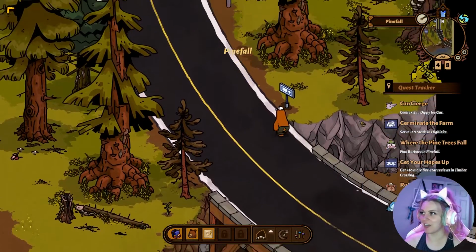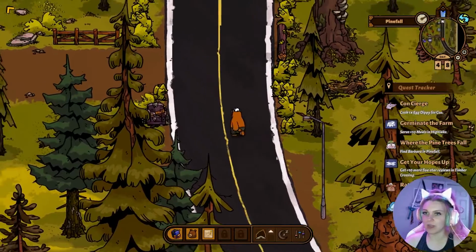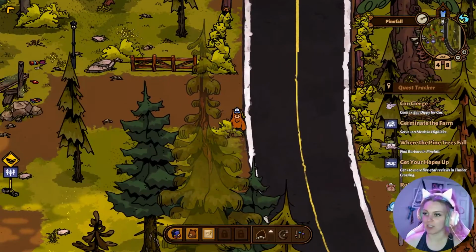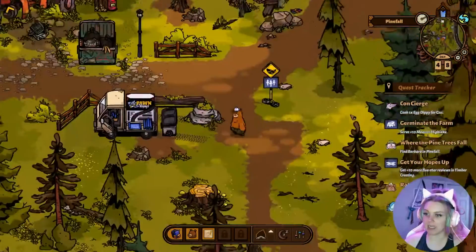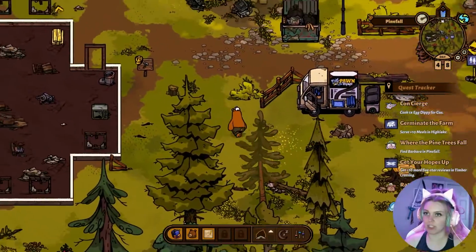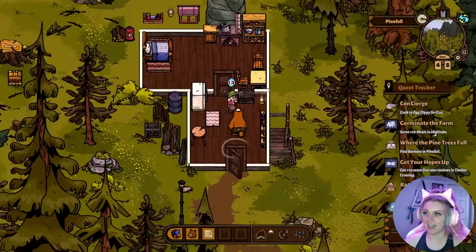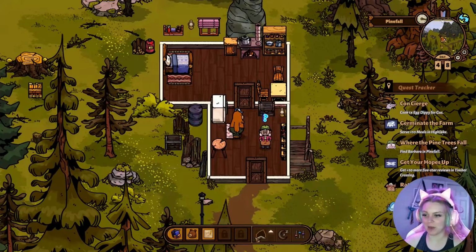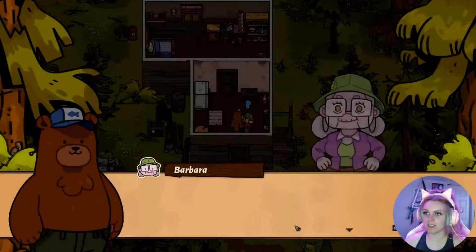Here we are in Pinefall. Very exciting. Of course, we're going to rummage up and collect all of the bits and bobs that we come across. But once we finish Pond Voyage in Winterberry, we'll be able to set up camp here. Very exciting. And this is Barbara's home. Of course, let's show the walls. A little bit dingy, but still good.